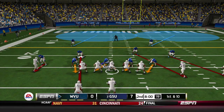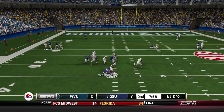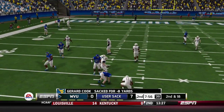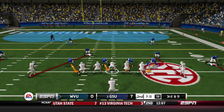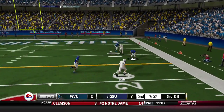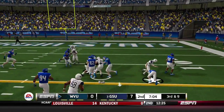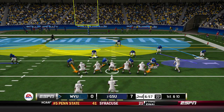West Virginia driving as we start the second quarter. 1st and 10 from the Georgia State 25. Cook back to pass, and he is sacked for a loss of 8 yards on the play. Later on, it's 3rd and 9. Cook, empty backfield set, will look to pass, dump it off to Ball. Ball will break a tackle and get the first down, 11-yard gain.